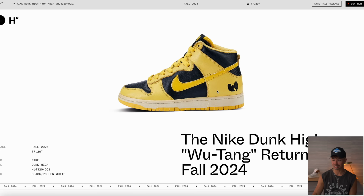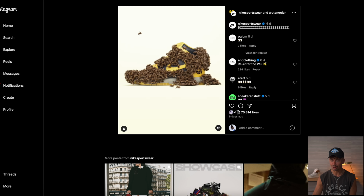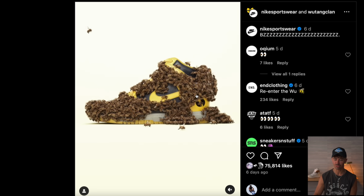Now the Wu-Tang Dunks are actually going to be returning this fall time, so fall 2024, which is very interesting. And I think it's going to be a proper restock. They made this collaboration post on Instagram where it just has Wu-Tang Clan and then Nike Sportswear with all of the bees around the shoe. So it looks like it's going to be just a one-to-one remake of this sneaker.